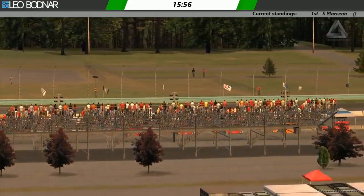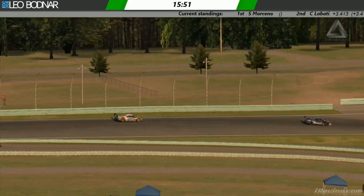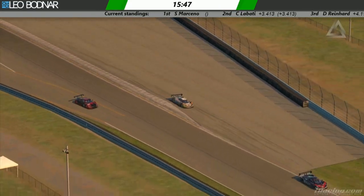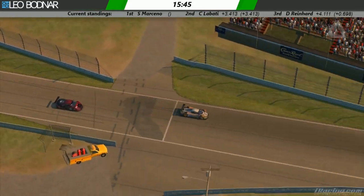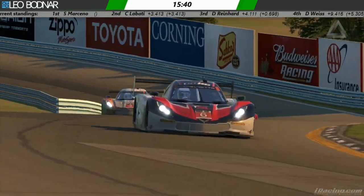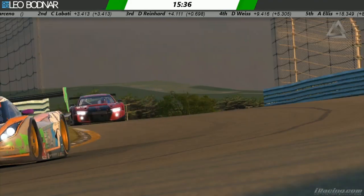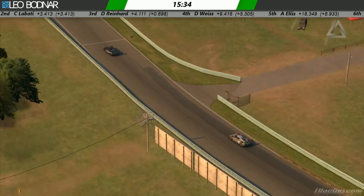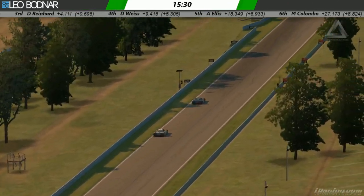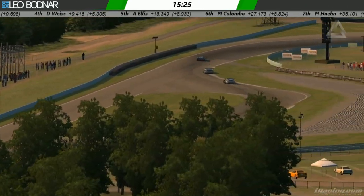Just getting word in my ear as well, as per on the chat, that Dimo was so close to getting a penalty. He actually was speeding as he crossed the pit line and pit speed cones area there, but managed to scrub enough speed off quick enough to forego getting a penalty. So pushing to the limits. He's not taking it easy out there. Yeah, Nathan really making him push to every last little bit that he's got.